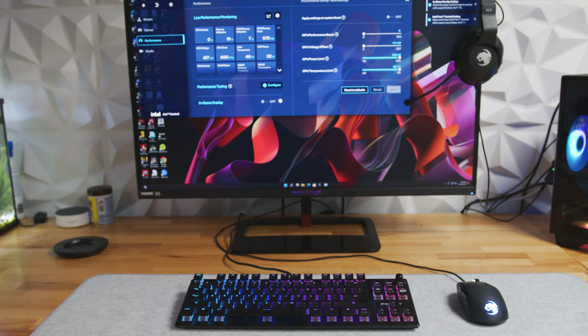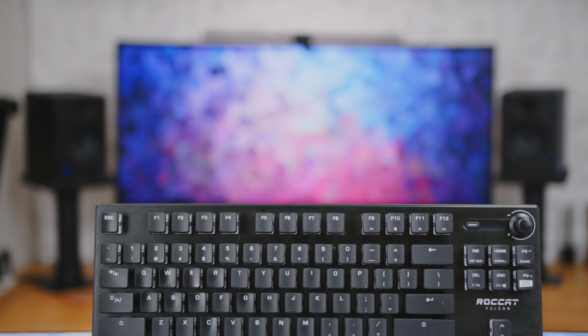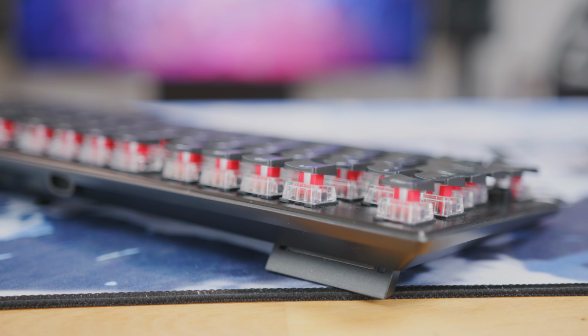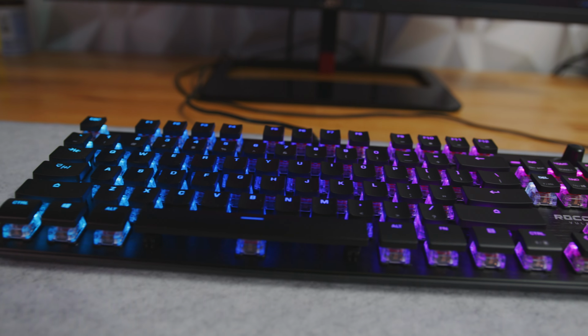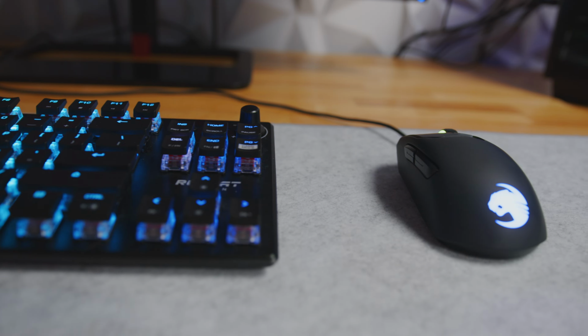Now, the keyboard, mouse, and headset are all from ROCCAT. The keyboard is the Vulcan TKL Pro, a tenkeyless deck with Cherry red switches and low profile style keycaps. You get a selectable dial and all the RGB goodness gamers love. $100 for the keyboard.